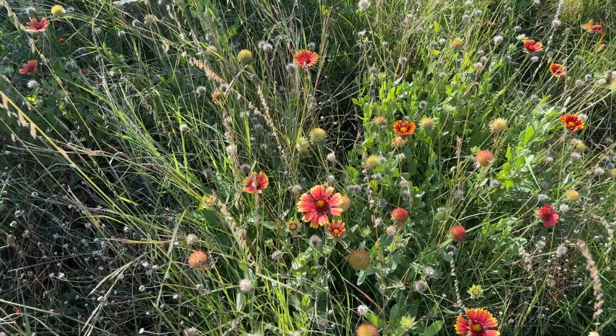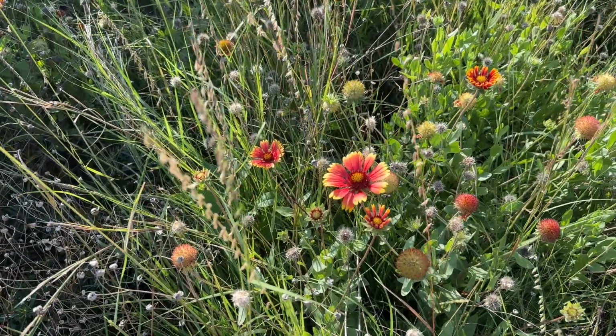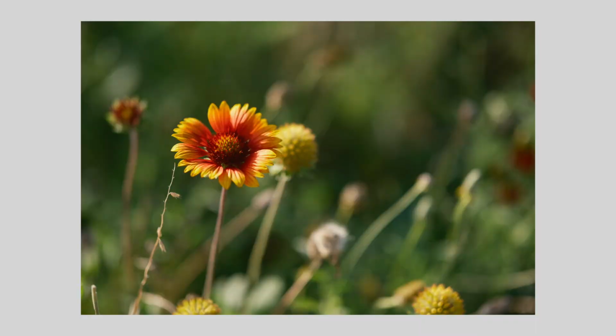Next up is this flower, which I have no idea what it's called. And you can tell me in the comments all you want, and I'll never remember. Sorry, guys. But I think this one's a decent shot.